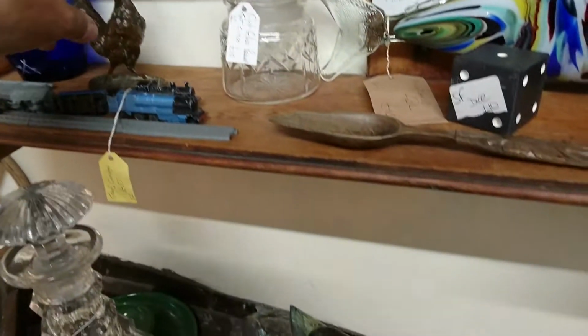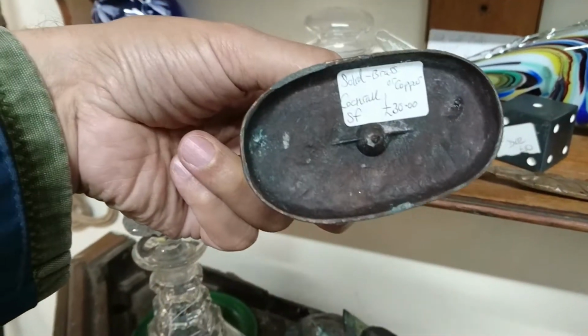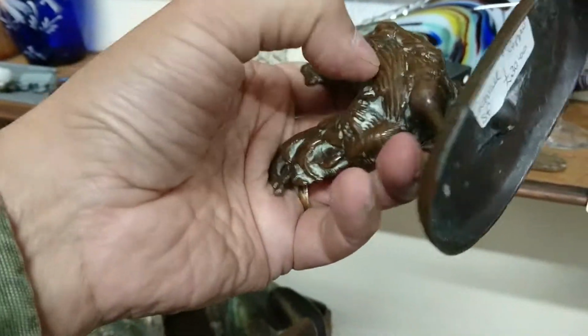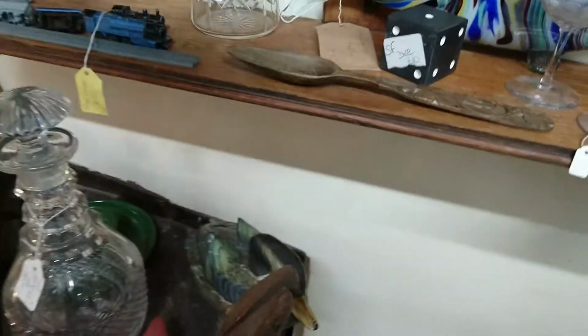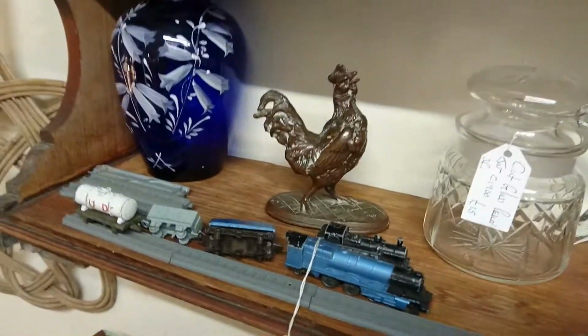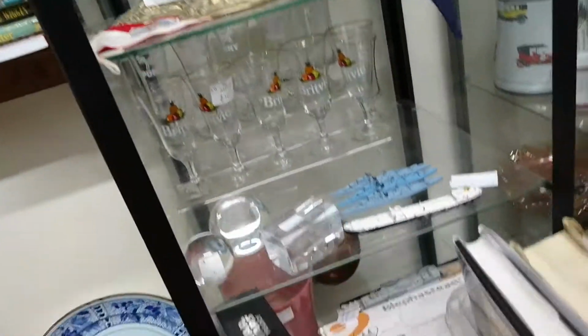I quite like this. This is cute. What's this? Solid brass. I think it is brass. I think it's not heavy enough to be solid. It's heavy though. Quite like that. It's a bit like French aluminium. Sorry, it's not glass. Talking about something else. Sorry.